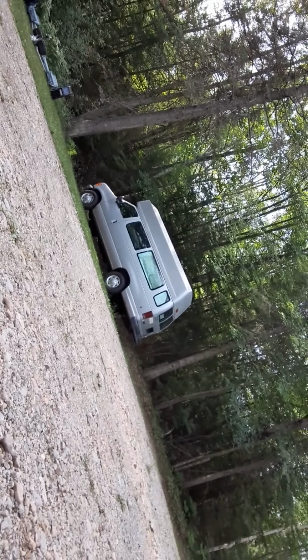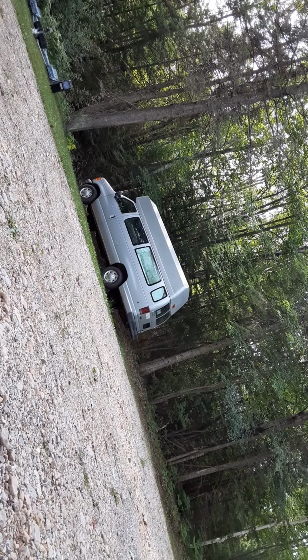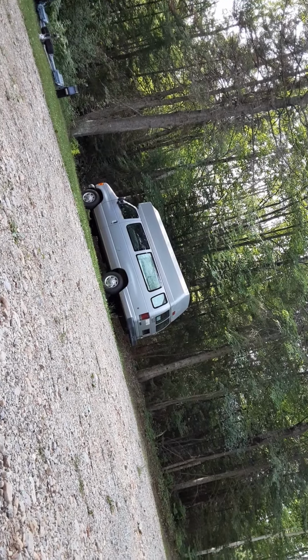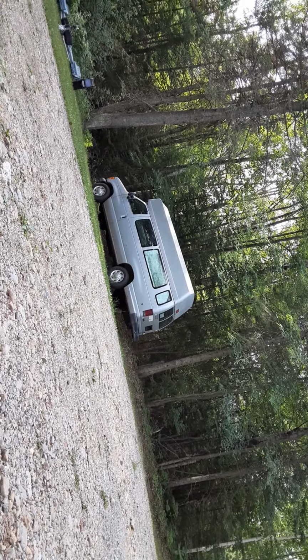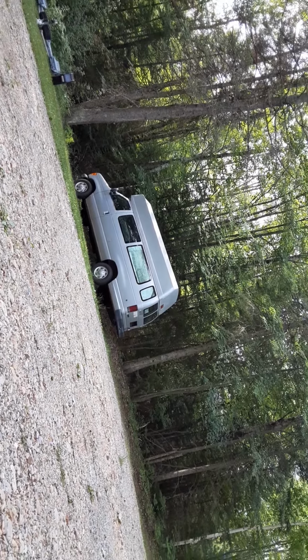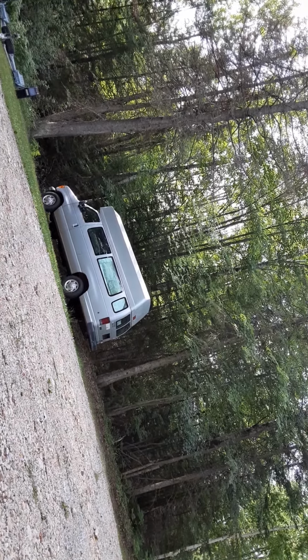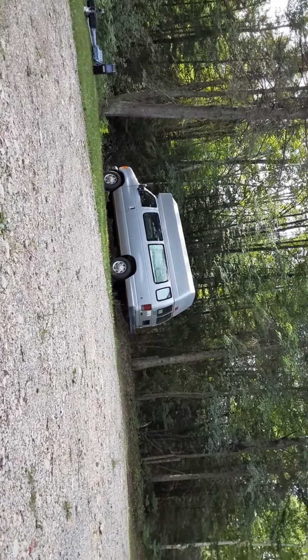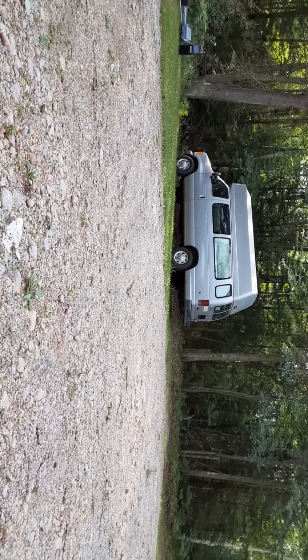Hey, there's my old van. Yeah, and that is for sale, guys. If you are interested, it'd make a great camper van. 53,000 miles. New tires on it last fall. Took it to Arizona and back without any problem.